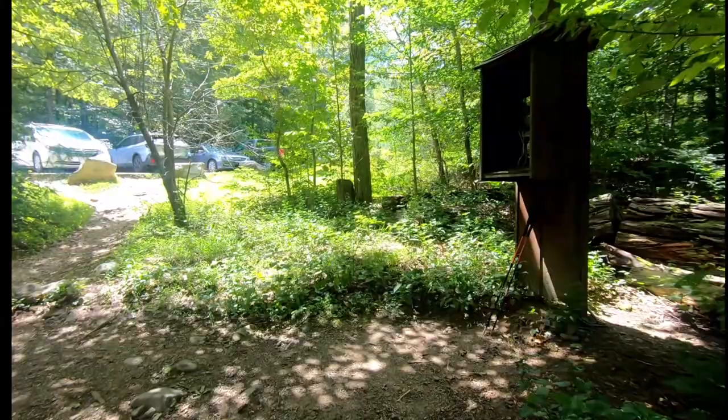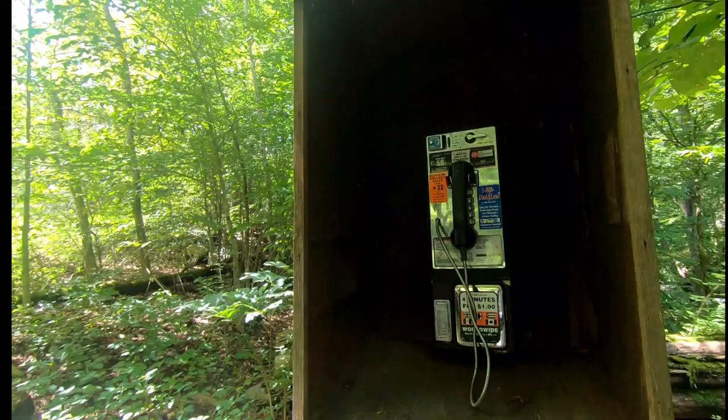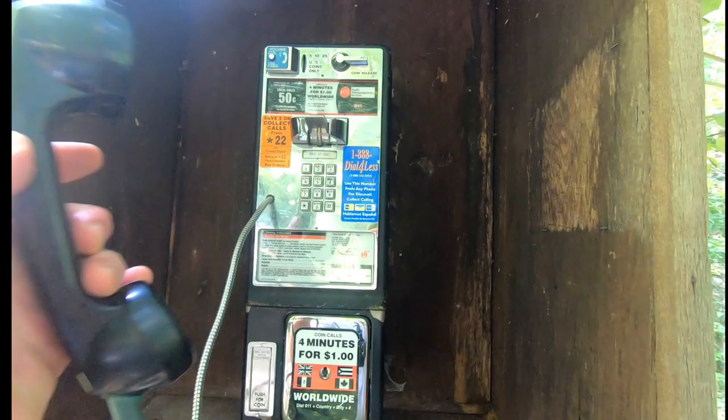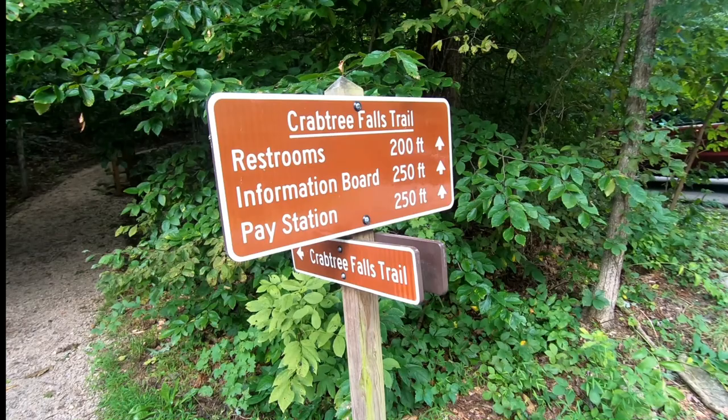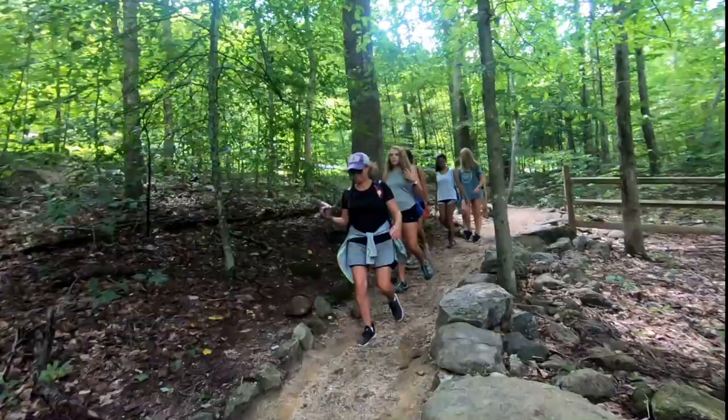Just after you cross over the bridge, here's something that you don't see, an old relic, a payphone. I'm gonna see if it works. And actually it does, you get a dial tone. Little information there: restrooms 200 feet, information board 250, pay station 250 feet, and Crabtree Falls this way.